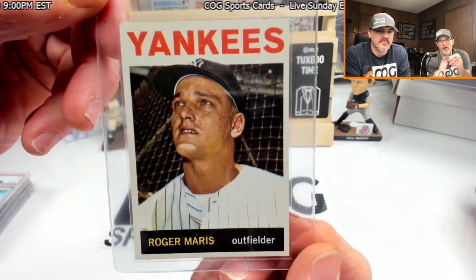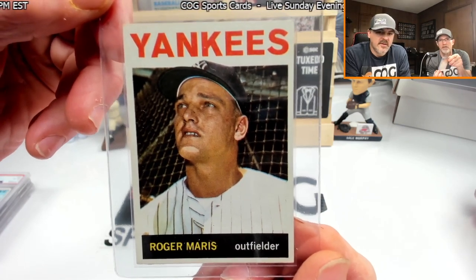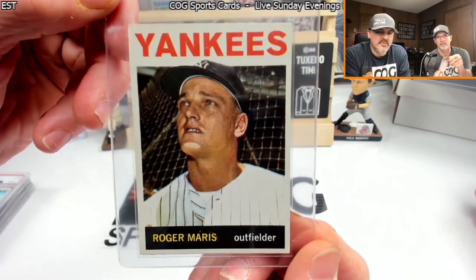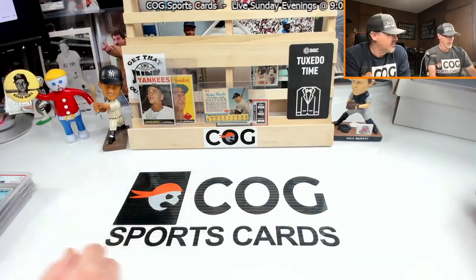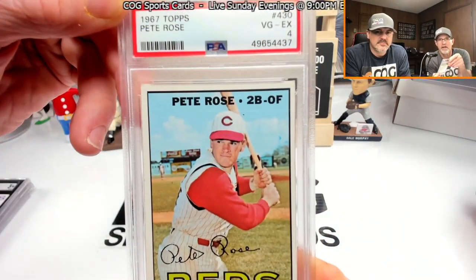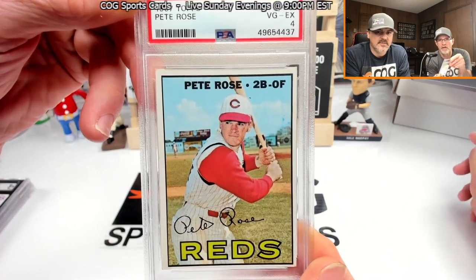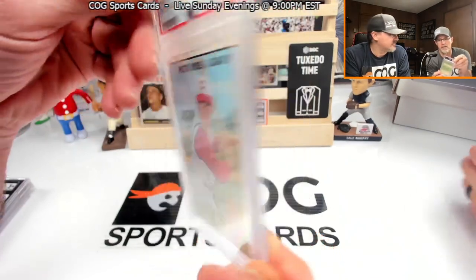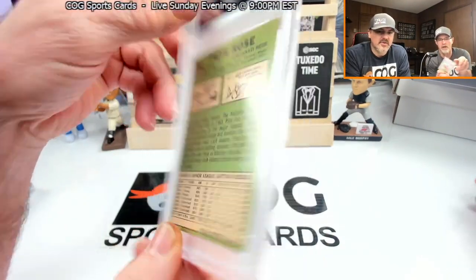I kind of pulled the trigger quickly on this, and you'll see here in a minute why I probably shouldn't have. So probably going to have a Maris run video coming up. And then for my Pete Rose collection, got a 67 and a 4. That's nice. Got a good deal on that one. It's a nice looking 4. Of all the 67s, that's one of my favorite ones.